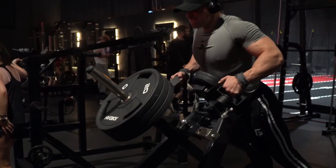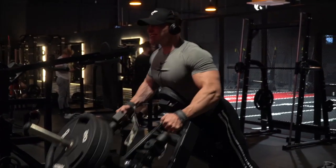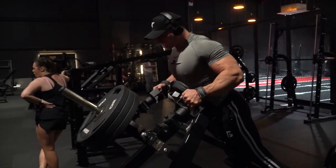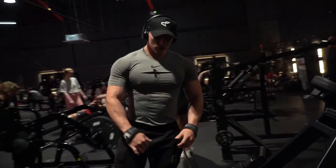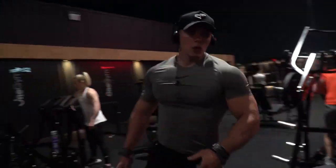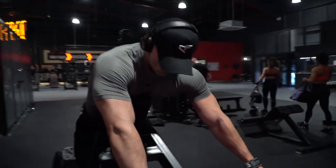So, once again, there's a common theme to this session. Pretty much every single exercise is going to finish on a drop set to failure on every single set, just to try and overload the muscle with as much blood as possible. So that's going to be the plan. I'm just going to get this for as many clean reps as I can. Drop the weight, go again, drop the weight, go again.